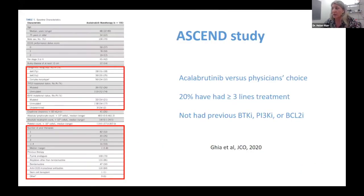Okay, so these are patients who were treated with either acalabrutinib or physician's choice. Now, the physician's choice could either be bendamustine rituximab, so chemoimmunotherapy. So we've said we wouldn't use that now in a relapsed refractory setting, or idelalisib rituximab. But we're going to focus on the outcomes with acalabrutinib, just giving us the information about how patients treated with acalabrutinib do in this relapsed refractory setting.